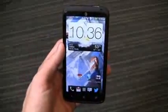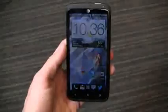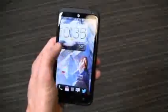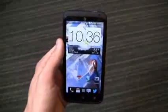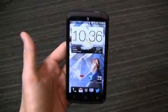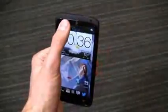You know what? We'll see. The One has a 2,300 milliamp hour battery, so we'll see how it performs in day-to-day use. I was pretty impressed with it in the little hands-on that I had prior to the launch. So overall, an impressive device. I like the internal storage. I wish it had more memory, and I wish the battery were a little bit better.